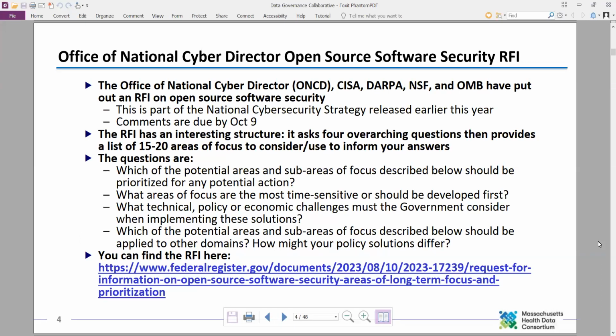So if it's a new week, there's a new regulatory thing. The Office of the National Cyber Director has put out an RFI on open source software security. This is done in conjunction with CISA, DARPA, NSF, and OMB. It's part of the National Cybersecurity Strategy that was released earlier this year. I believe we talked about that here. Comments are due by October 9th.